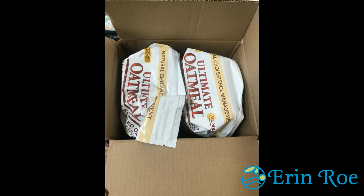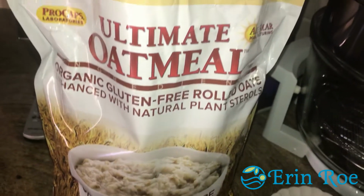Today, I want to share my oatmeal. Very strange, but I love this stuff. My friend Vanessa told me about this. I always use Bob's Red Mill quick rolled oats, for years. This I actually cook on the stove.